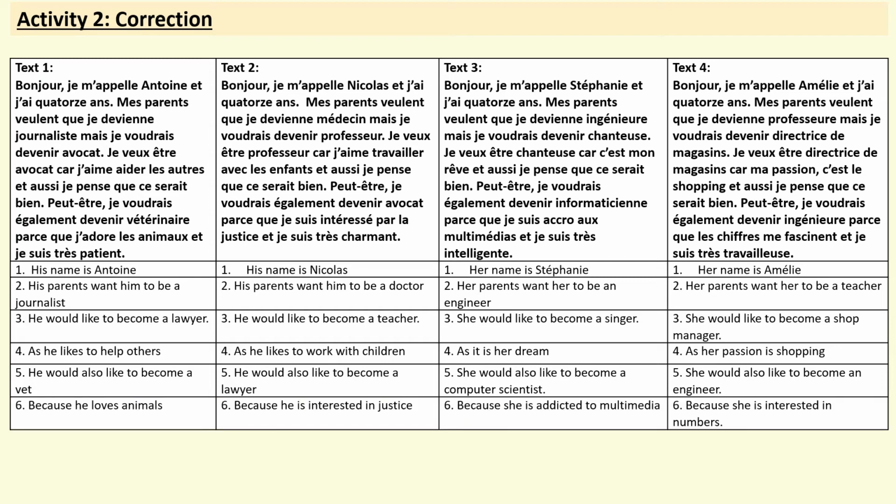The sixth difference was the reason for the job before. So that's because he loves animals, or because he's interested in justice, or because she's addicted to multimedia. And finally, for text 4, because she's interested in numbers. Once again, tick or cross.